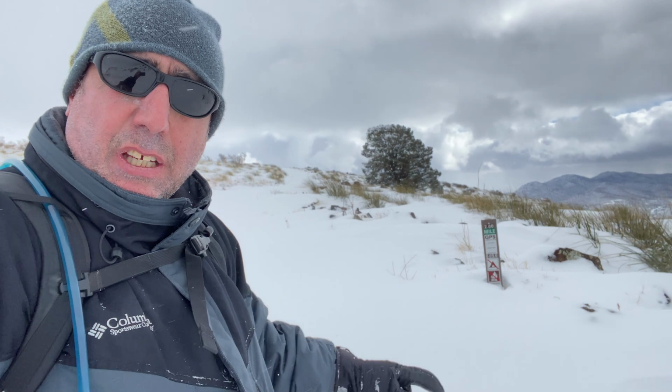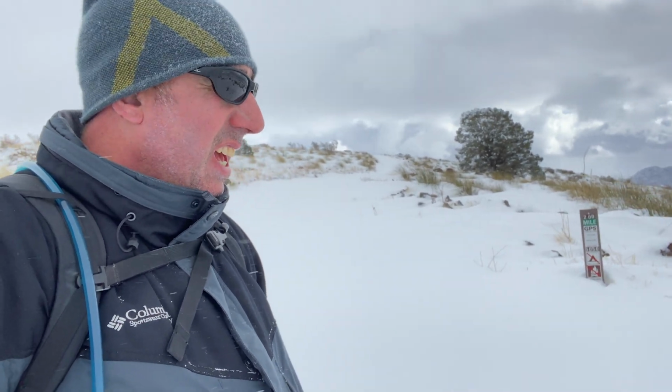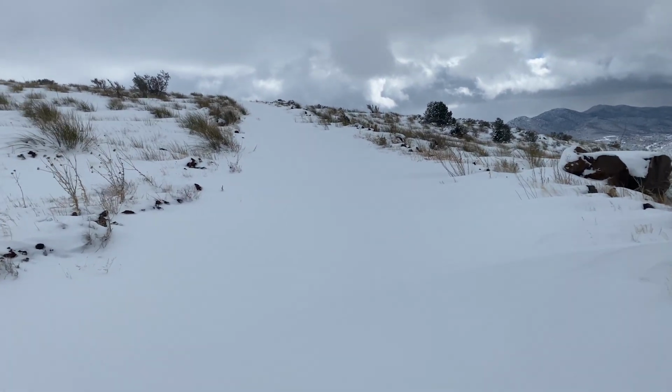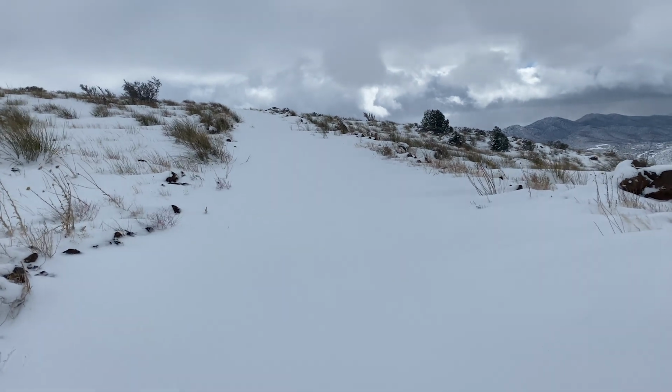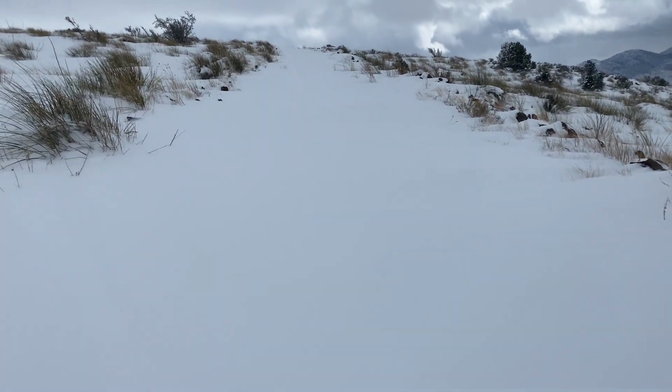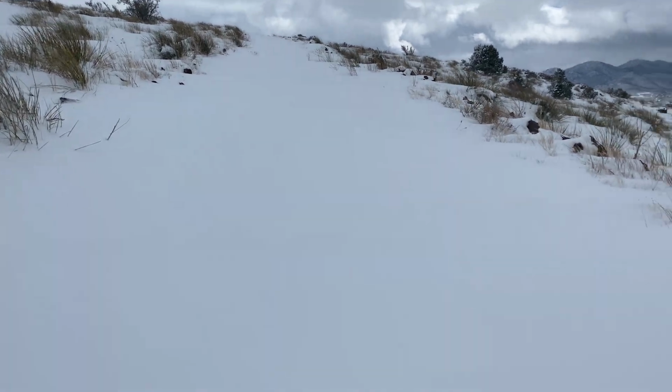And here is 2 mile marker. We're just about at the peak of Prescott. You probably can't see it, but there's like snow waves. It gets deep and then it gets easy. So there's waves of snow as I'm approaching the summit.